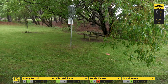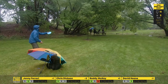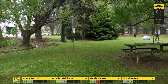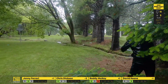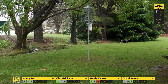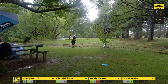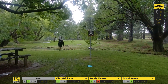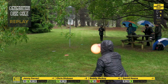Oh, Roddy McKay. Roddy McKay absolutely piping that one down there and under the basket. Beautiful shot. Chris pitching up. Couldn't do anything else from there unless he was going to get a wee bit reckless, which at this point in the tournament, no point is there. There's no need from that far back with the creek, and it would be long. Same with Dave. If he'd missed that basket at that height, he's definitely flying either into the creek or past the creek. There we go. Good comebacker. Par save. Well done, Johnny. Gets the Generation Disc Golf replay.